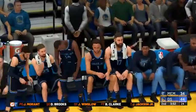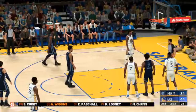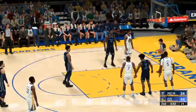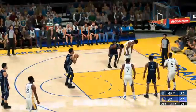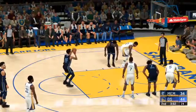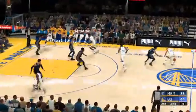Wiggins is checked in for Damian Lee. The Grizzlies also changing it up. Jackson, he's checked in for Gorgie Dang. Justice Winslow comes in for Anderson. And it's Morant in for Tyus Jones. Shooting 1. The potential is there. For Clark, it's about expanding the range so that it makes him more versatile offensively.